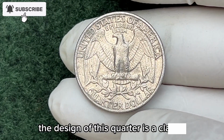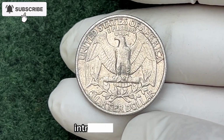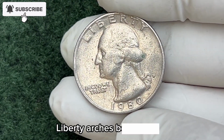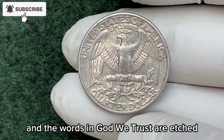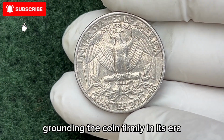The design of this quarter is a classic. George Washington's profile, originally crafted by John Flanagan and introduced in 1932, adorns the front. His dignified face looks to the left, liberty arches boldly above, and the words, "In God We Trust," are etched clearly nearby. The year, 1980, sits beneath, grounding the coin firmly in its era.